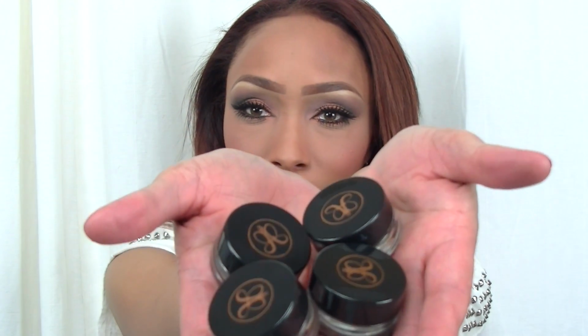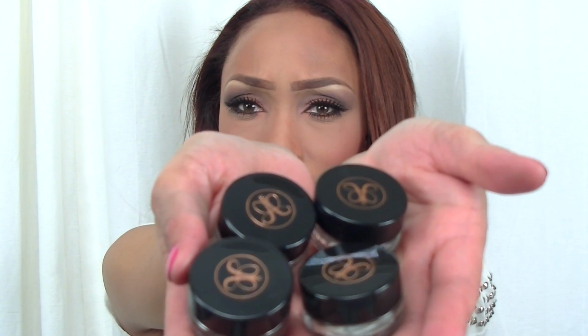These are the products that I bought from Anastasia Beverly Hills. Let's try it again. Can you see that? That's how much I loved it. I bought every color that they had in store. Every color. My clients are going to need this. I need this. The shade that I actually have on right now is the Auburn.